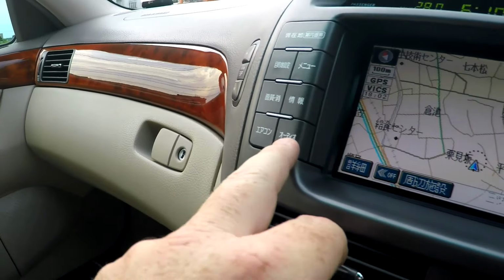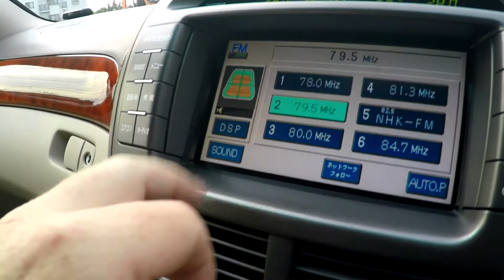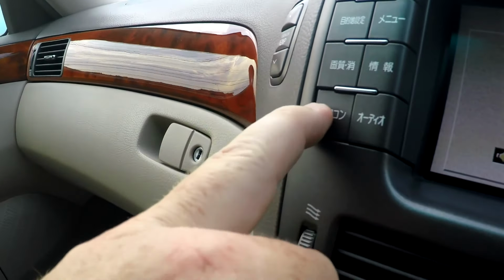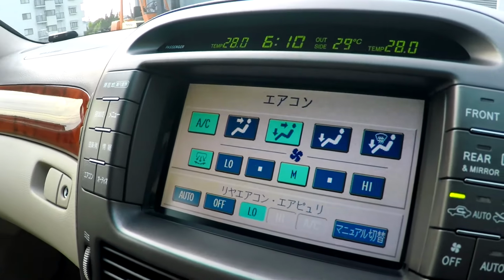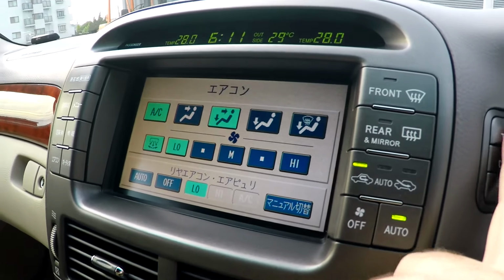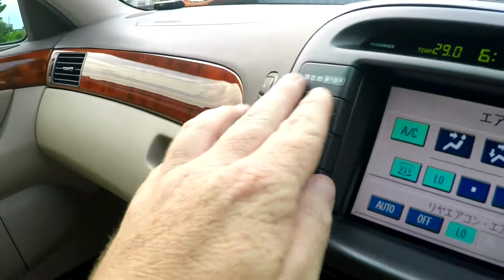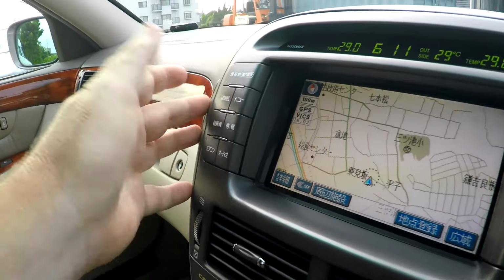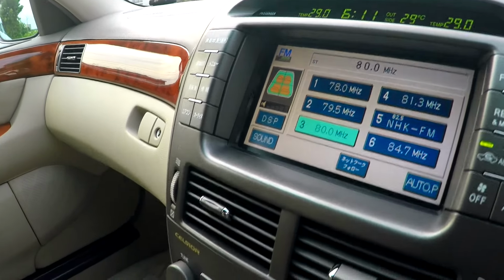Okay, this button here will take you to the stereo. It's pretty simple. It's all touch screen. Okay, this button here will take you to your aircon controls, which once again is all touch screen. But all you'll find with this car is you just go donk and just that, and you'll just leave it as set at one thing. Okay, these other controls here are to do with the navigation, which you won't use. So back to your heater controls, your stereo, CD, etc.